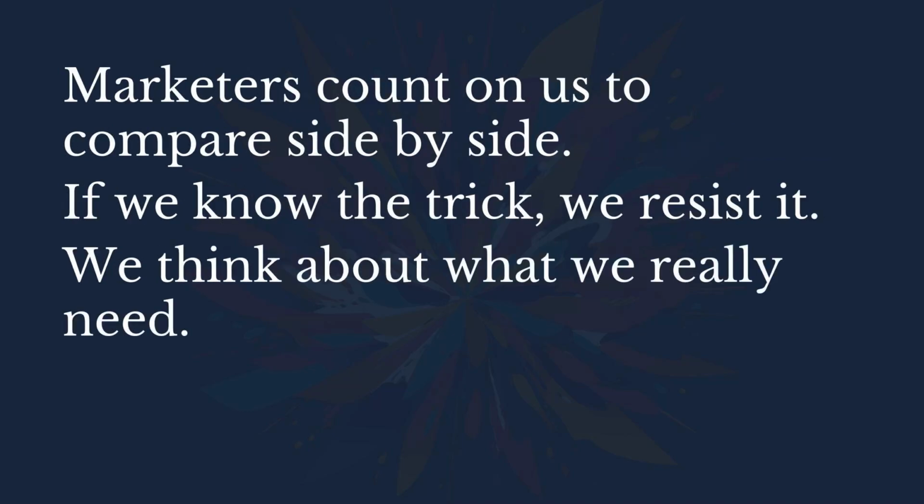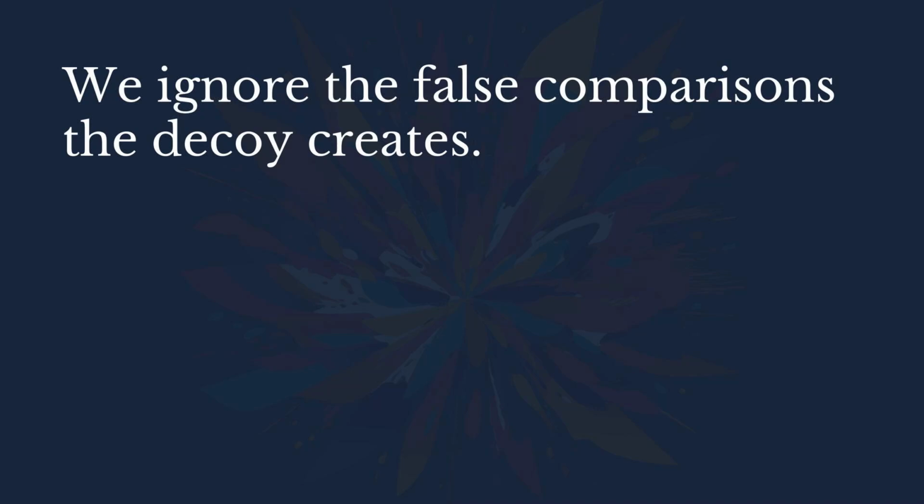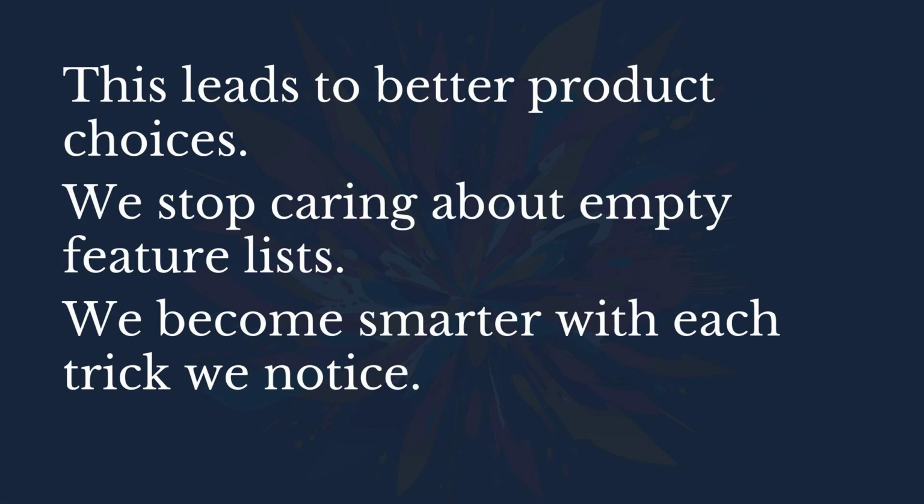Marketers count on us to compare side by side. If we know the trick, we resist it. We think about what we really need. We ignore the false comparisons the decoy creates. This leads to better product choices.